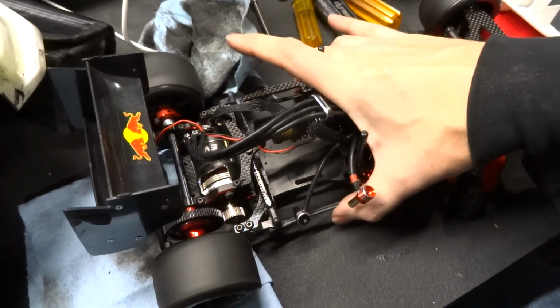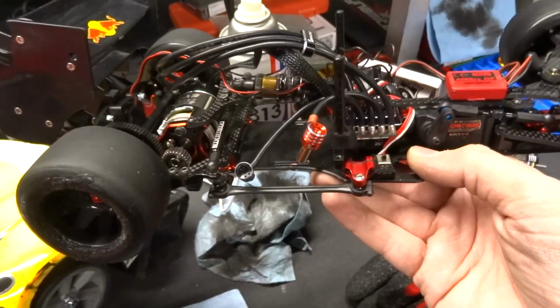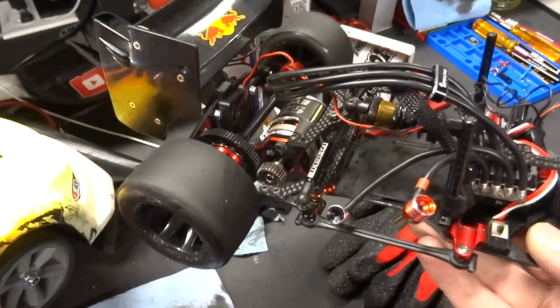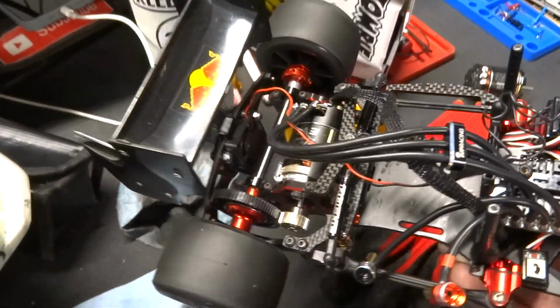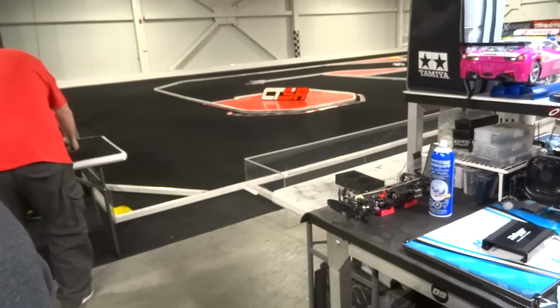We're about to go out for the mains next. There is a very slim possibility that I might be able to podium in the B with this, but I don't know. The competition is stiff. Everyone's on it for the mains. We're going to see. So that's my update for Q4 heading into the mains.